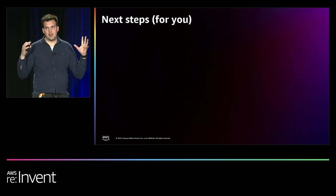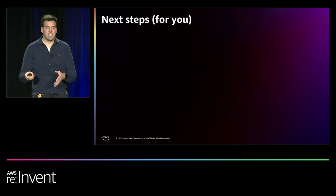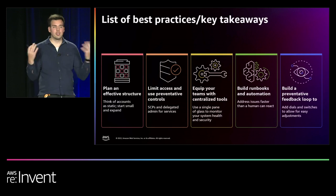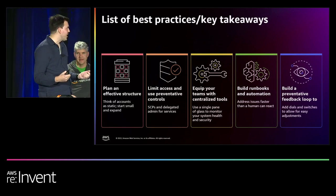So let's talk about some specific next steps that you can take. If you haven't taken a photo of the best practices, I recommend doing that to revisit them in the future, or review the recording. I'll give you 10, 15 seconds now.